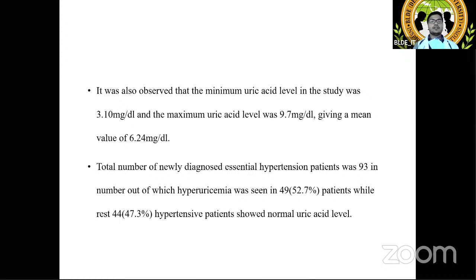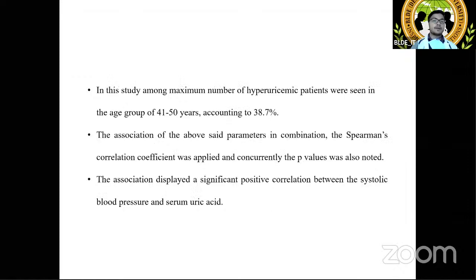The total number of newly diagnosed gestational hypertension patients was 93, out of which hyperuricemia was seen in around 52% of patients, while the rest of 44, that is 47.3% of hypertensive patients, showed normal uric acid level. In this study, among the hyperuricemic patients, most were in the 41 to 50 years age group, accounting for about 38.7%.